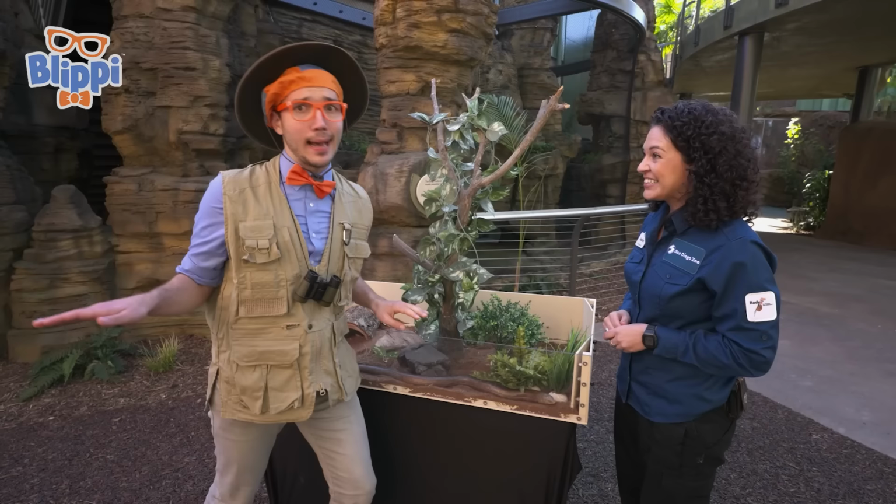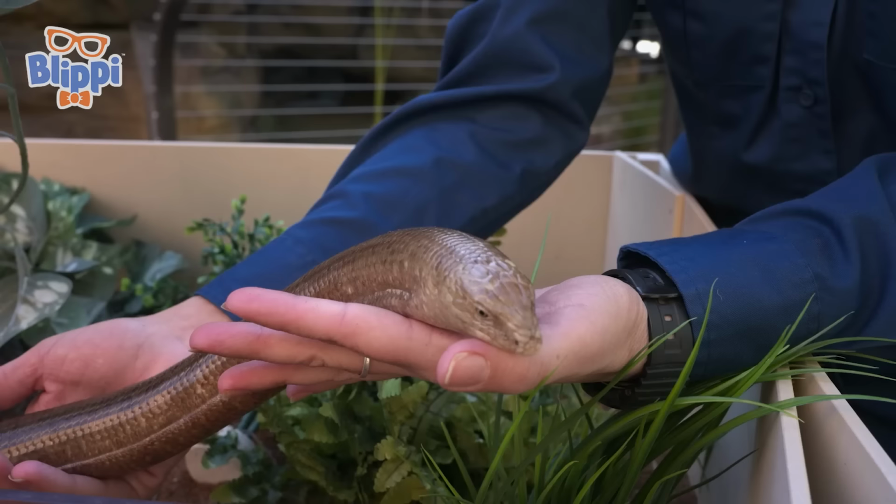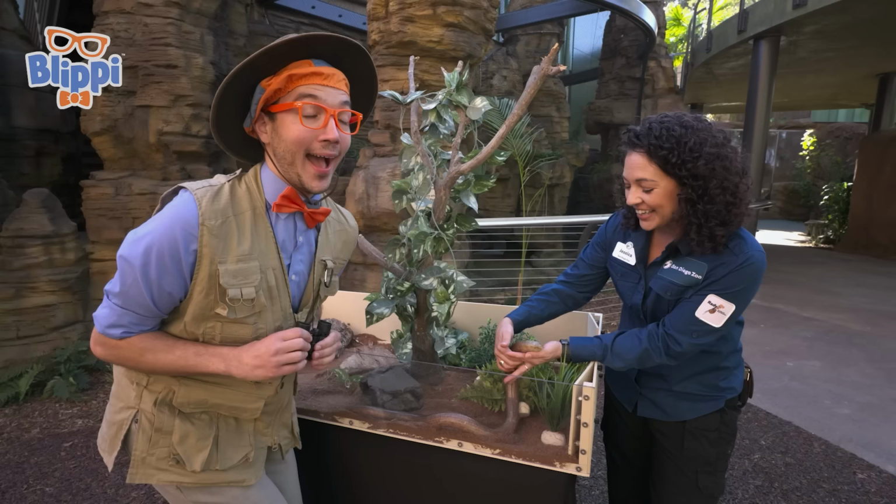Absolutely. Not a snake. Well, what's the difference between a snake and a legless lizard? I'm glad you asked. So if you look at her face, she actually has ear holes on the sides of her head where she can hear. Snakes do not have ears. And then if you look at her eyes, she may blink for you. Legless lizards and other lizard species have eyelids, which snakes do not. They just have a scale that goes over their eyes.